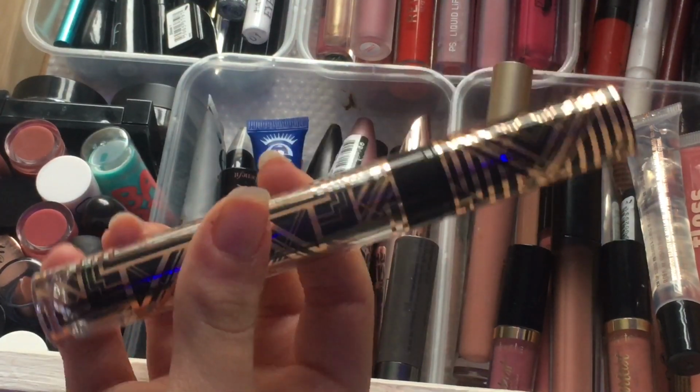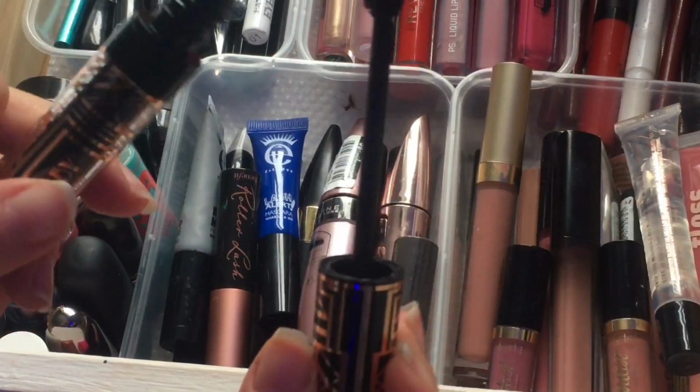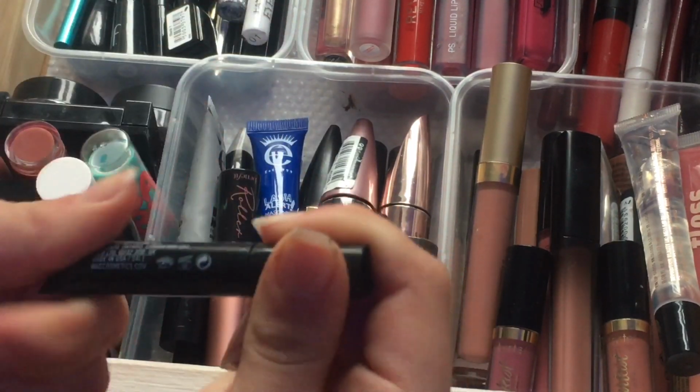I have this Golden Gatsby LA Splash one. This was gifted to me and I really like it. It's just a really bushy brush. And I have this little mini MAC one. This is like a tester.